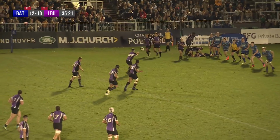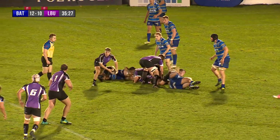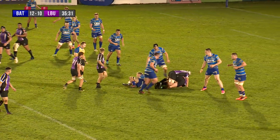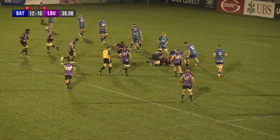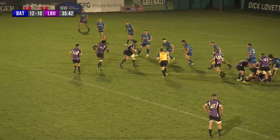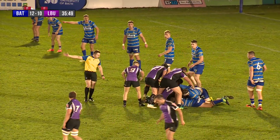12 metres out. Back for more. They find Cade, that man in the middle who is crunched by two Bath defenders. And then it's back into the hands of Ryan Everly, another England student in the training squad last year. It's a big carry coming back in against the grain for Ben Dixon, that master's student. And this is a little bit more composed from Leeds Beckett.